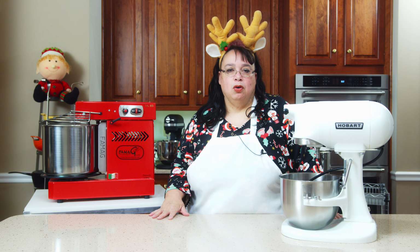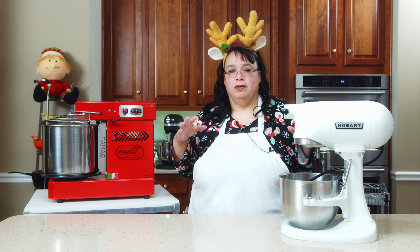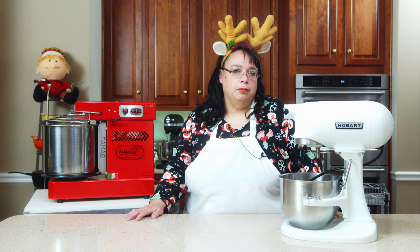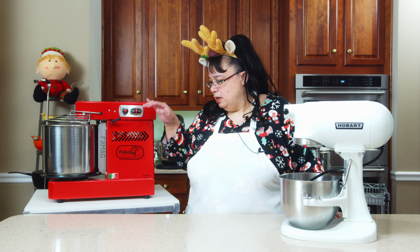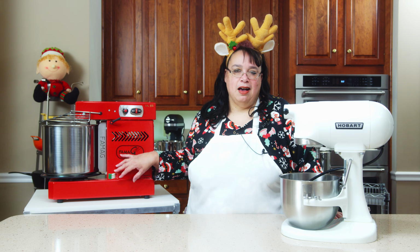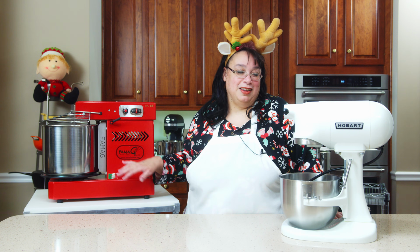If you are a hardcore bread maker, or you really want to get into pizzas, or if you have an Ooni and you're making pizzas like crazy, you might want to invest in one of these. This is amazing. It's an Italian mixer, and it's awesome, right?